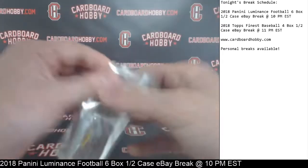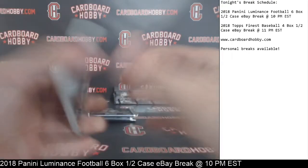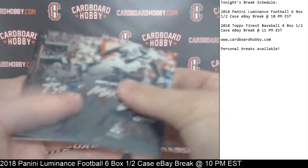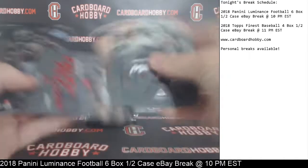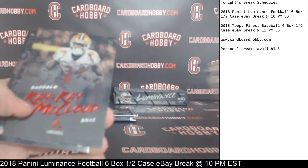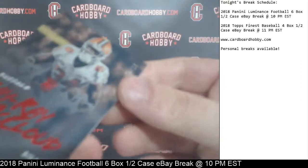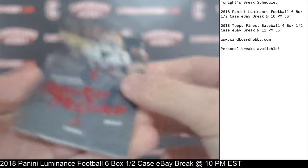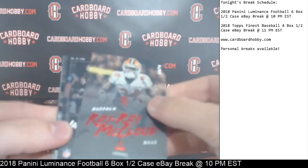Pack two. Lynch, Kupp, Tyreek Hill, Demaryius Thomas, a Ray-Ray McLeod rookie out of 10. Red variation out of 10 for the Bills. Wow, 4 out of 10. Oh, 4 out of 10 on the Ray-Ray McLeod for the Bills. Red variation, very, very nice.